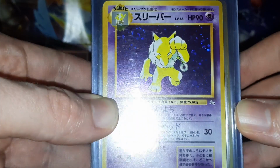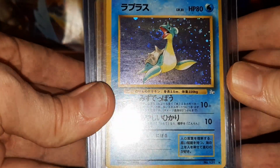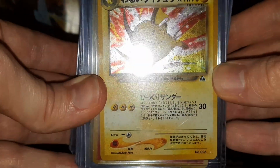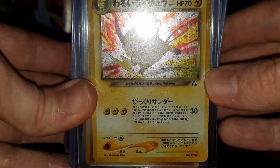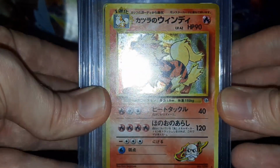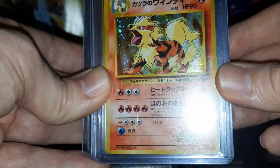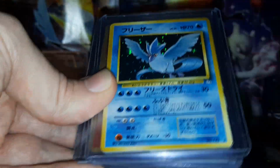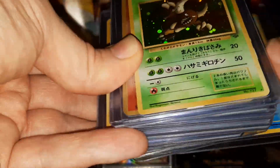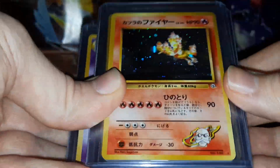Hypno. Lapras. Nice swirl there. Dark Raichu. Blaine's Arcanine. I had this actually holo as a kid in English, but I don't know what happened to it because I don't have it anymore, so that one must have gotten lost somewhere along the way. An Articuno. Pinsir. Blaine's Moltres.